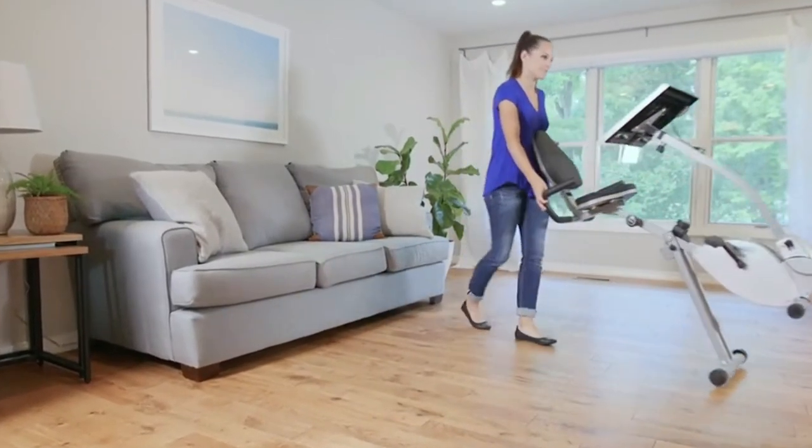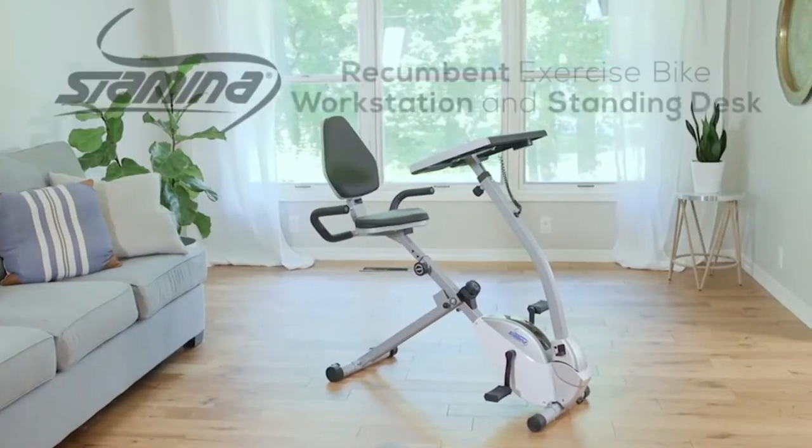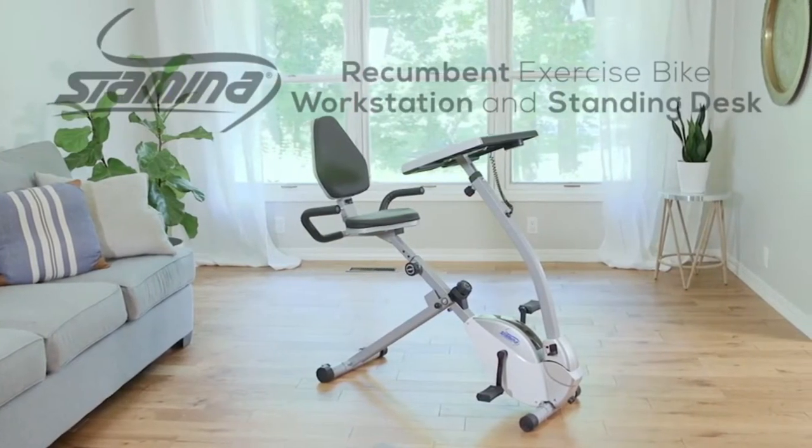So if you're ready to improve your fitness and productivity, consider the Stamina 2-in-1 Recumbent Exercise Bike Workstation and Standing Desk.